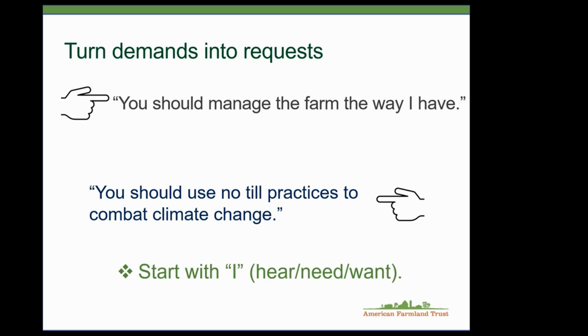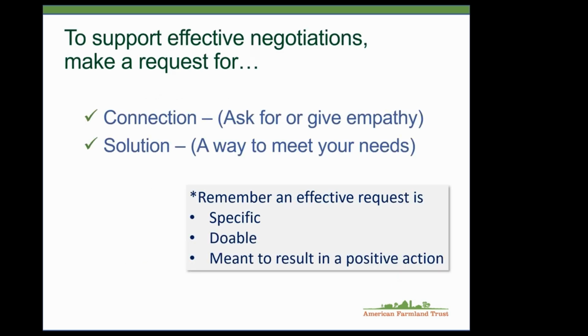I want you to run the business the way I have. I want you to use no-till practices to combat climate change. You may have other ideas about how to soften that as well. Here's another example. My preference is that you use no-till practices. Changing you to I in conversations is a simple step to practice and easy to remember.